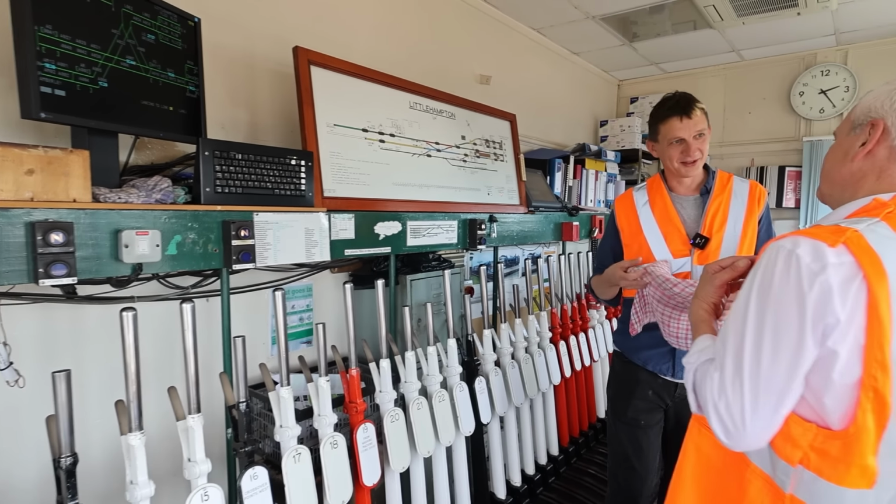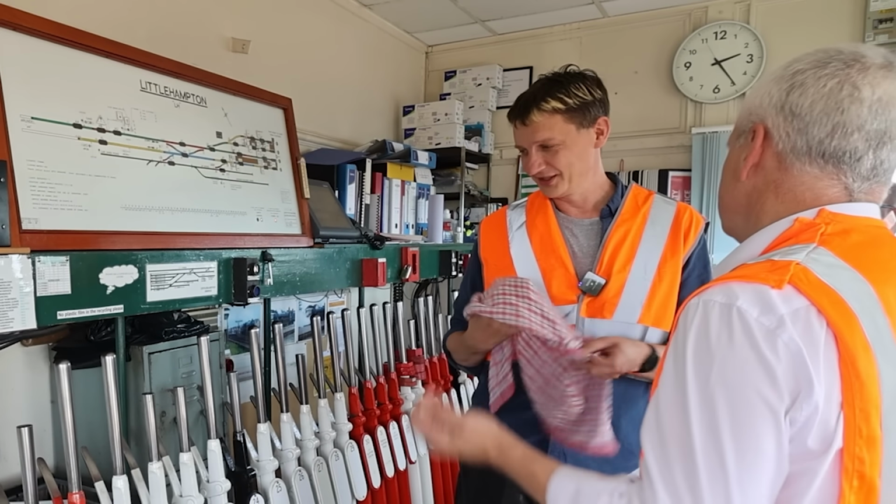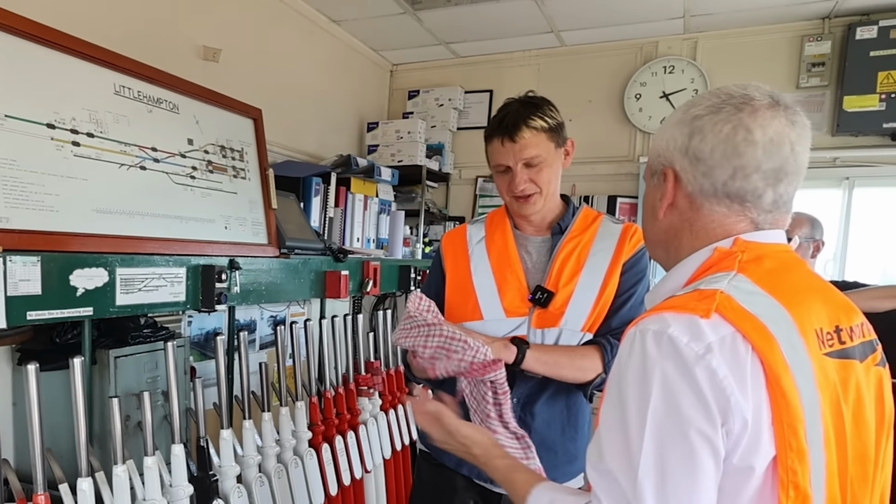But I haven't given you permission. The signaller, the signalman in charge, has. The signaller who's in charge knows the arrangements here, they know what the effect is, and this signal you can clear because there won't be any impact on the railway.